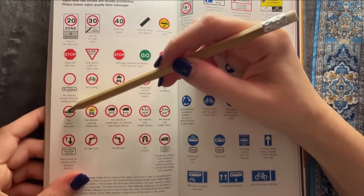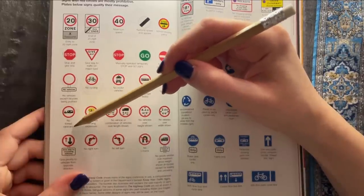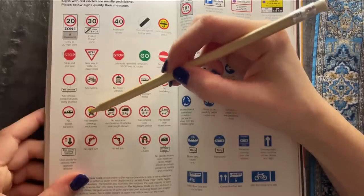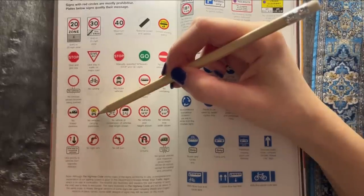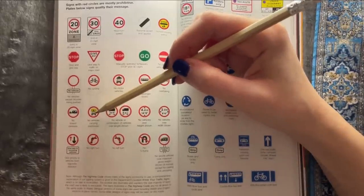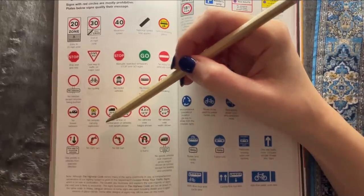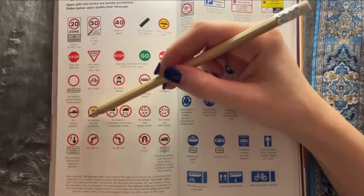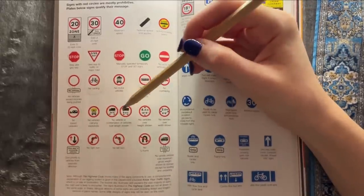Then we have this one with the little caravan at the back, and it says no towed caravans. This one, I've actually almost never seen on the roads here in the UK. Maybe I wasn't paying much attention, but I've never seen one of these before. Saying no vehicles carrying explosives.